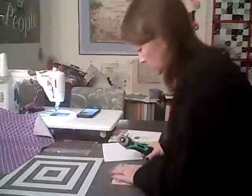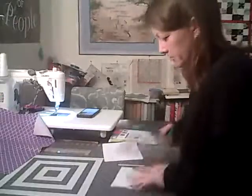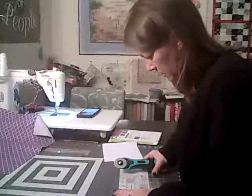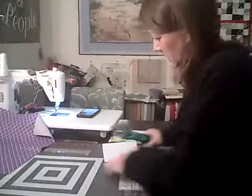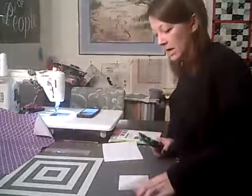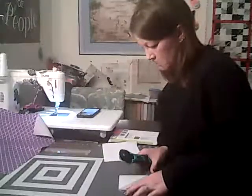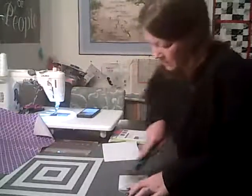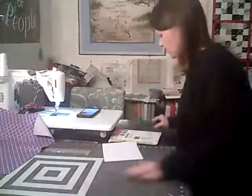All right, trim this real quick and then turn it around and cut 2 blocks. 3 7/8. The notch right before the 4. And then these get cut in half on the diagonal 1 time. Line it up. So there's number B. I'm going to put that over there.